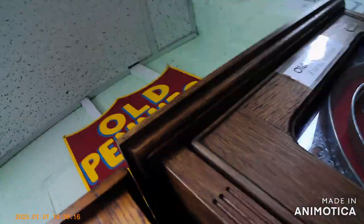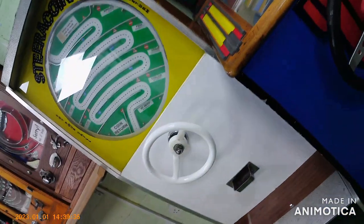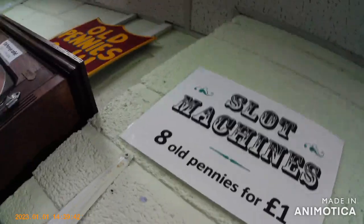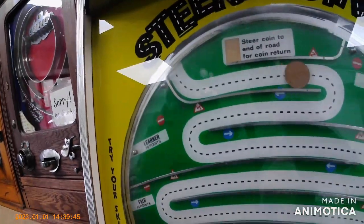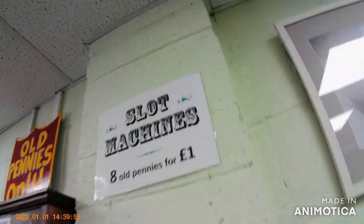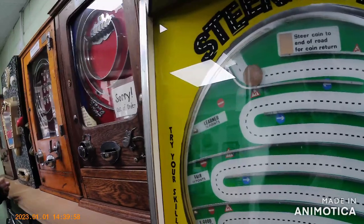Nothing. Yeah, that's it. So, let's try this. I like some of these, my old pinball. Nothing. One more. Come on. Oh, it's actually the penny in the game. Right, I've done one. Hopeless. Oh! Went off. Right, let's try again. It just can't go off the edge. Right, so I've got to do this.